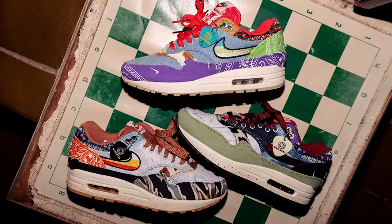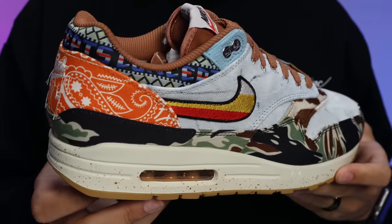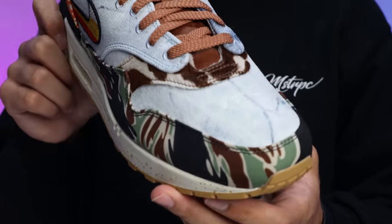Now let's take it to the next shoe. We have the Air Max 1 Concepts pack. Now this one in particular, I like the heavy colorway the most, but I think everybody was very selective and they chose what they liked. And some people, again, wanted to complete the entire set. I think if I could only get one, I got the one that I wanted to get. So I was definitely a happy camper.